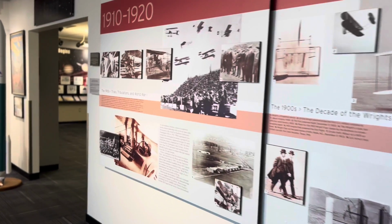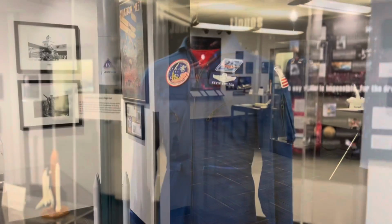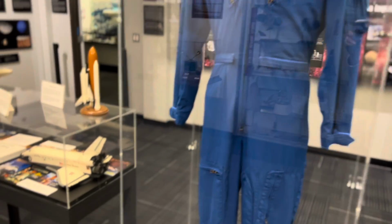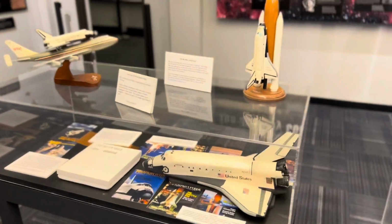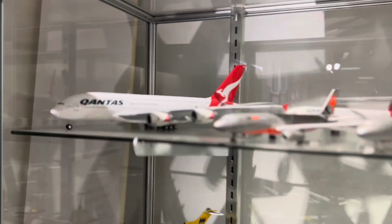Just like other aviation museums, this museum goes into the history of flight, from its birth all the way up to our current space program. However, this museum is different in that it has a greater emphasis on commercial aviation.